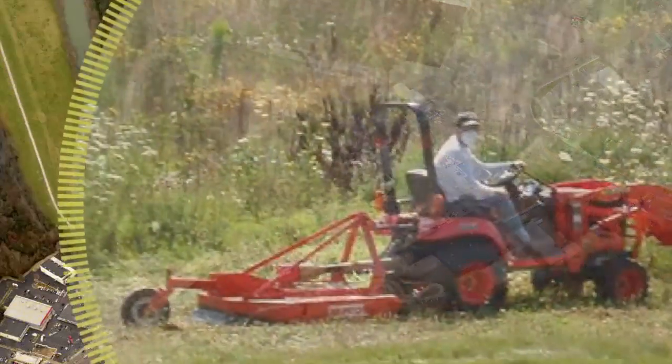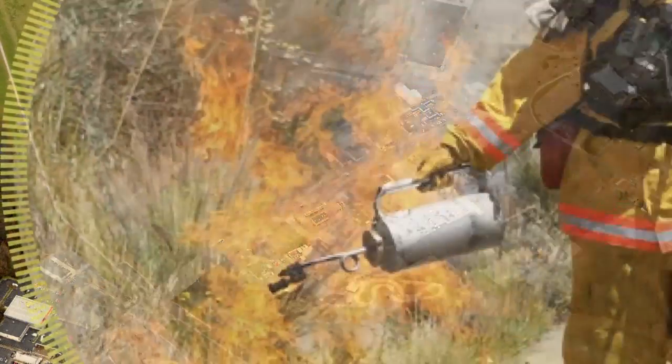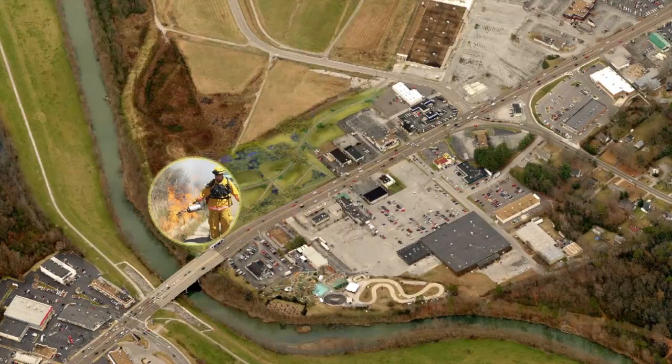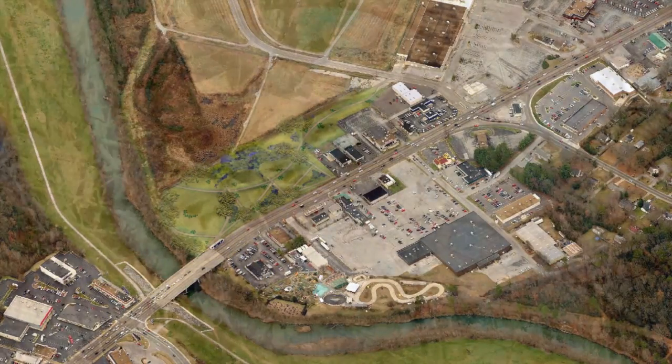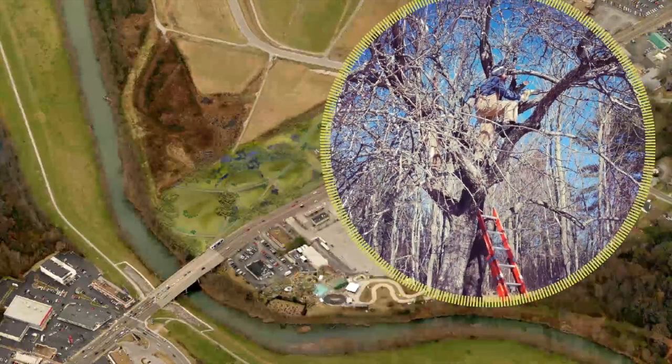Several strategies, including regular mowing and controlled burns, can keep weed populations down and encourage desired plant growth. Vegetation is essential for the proper functioning of these systems, and diseased or damaged plants should also be removed and replaced as soon as possible.